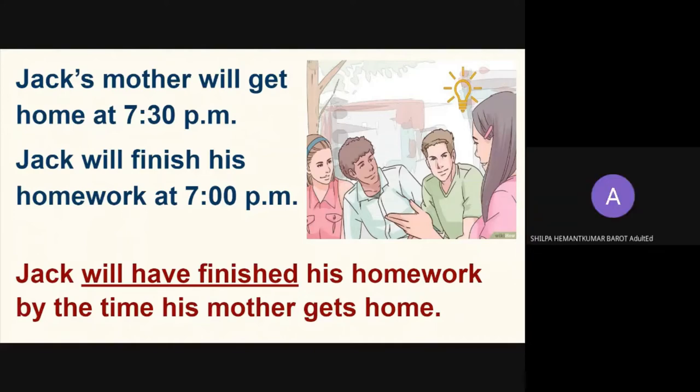Sure. Jake's mother will get home at 7:30 p.m. Jake will finish his homework at 7 p.m. Jake will have finished his homework by the time his mother gets home.